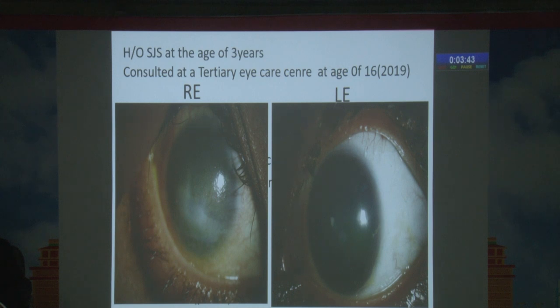They advised that they will not touch the cornea. Definitely the cornea may melt, whatever can happen. So they told that only a mucous membrane graft will be given at the lid margin. But the patient did not agree for the surgery after listening to this type of counseling. Then they told him to use lubricants, tear substitutes, and tacrolimus eye ointment in both eyes.